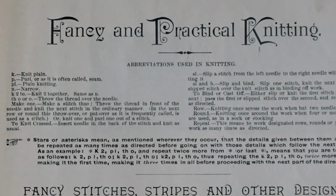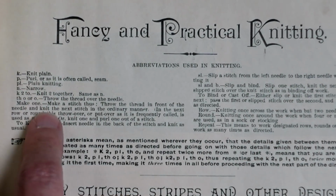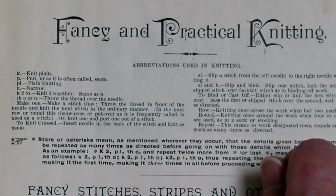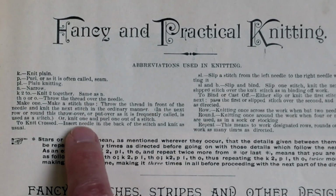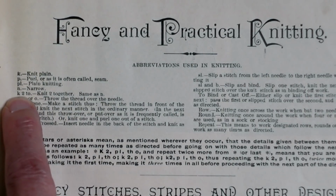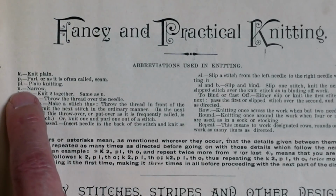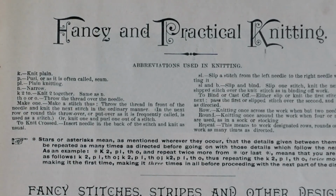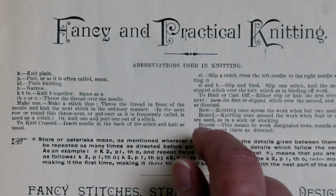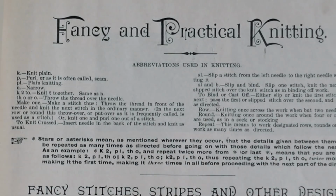One of the similarities, it has a list of abbreviations so that you can read the instructions and know what the abbreviations mean. Some of those abbreviations are different than what we have today, but they're defined here, which is what you want. N means narrow, and then they have knit two together here, and they say the same as N. So if they use N, that just means do a knit two together. They also have a knit one or slip one, knit one, pass slip stitch over, which they call slip and bind. But those are the main abbreviations.